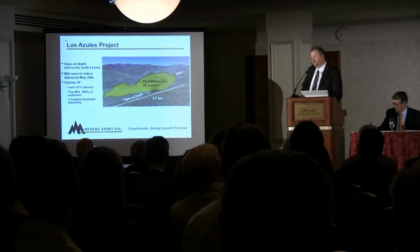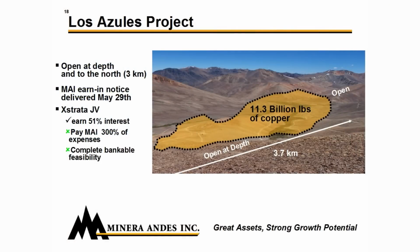Part of our deal with Xstrata was we had to complete a scoping study and a preliminary assessment. We've done that. We've given them the earn-in notice. Xstrata transfers their projects, and our projects go into a joint venture company that's 100% owned by Minera. And then Xstrata has the right to back in, and they have 90 days. We gave them that decision to earn in on the 29th, so that means the end of the summer, August 29th, Xstrata will notify us whether they're in or not, and then they would pay us 3 times our expenditures on the property. So we could have a fairly substantial check coming from Xstrata if they exercise.